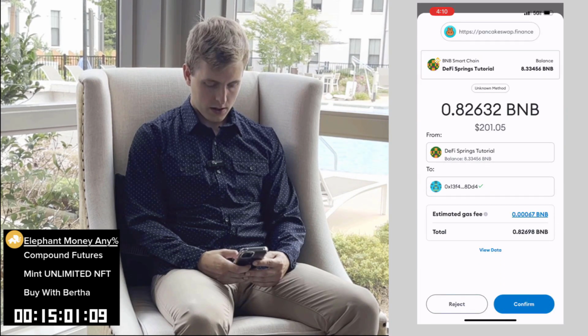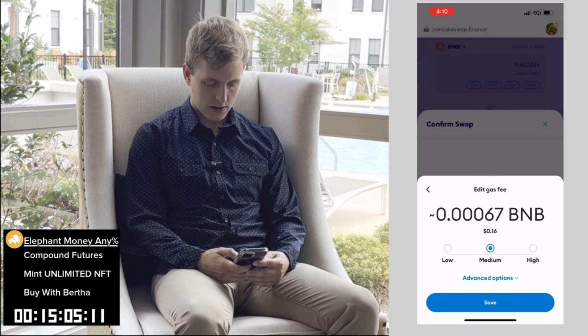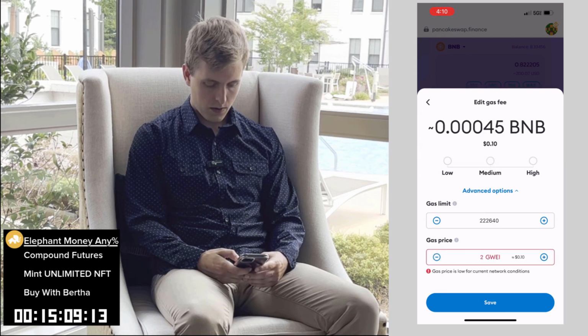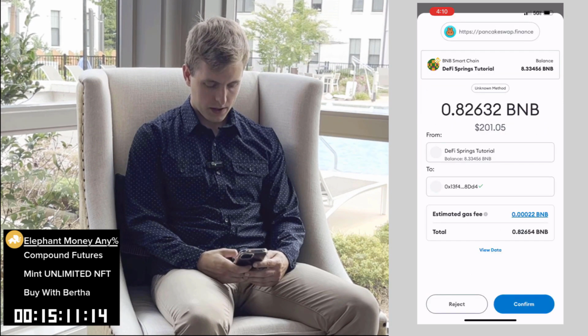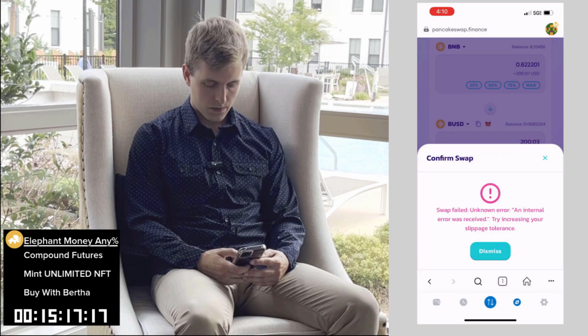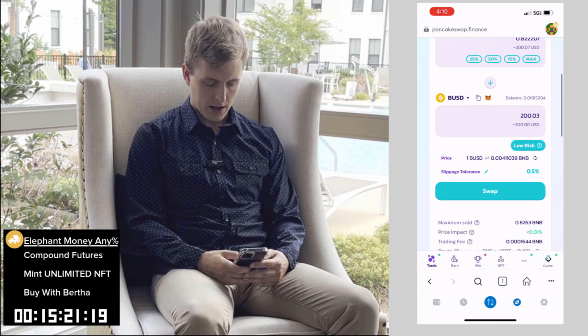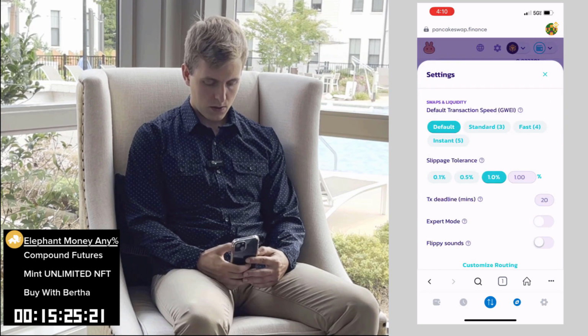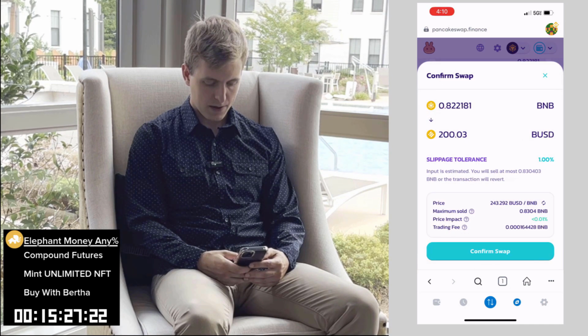And if you want a cheaper gas fee, you can click this little button, advanced options. 3 Gwei, we want to do a 1 Gwei. Save. Confirm. Nope, didn't like that as low Gwei with that small of a slippage. Let's do 1% with 1 Gwei. Let's try one more time. Confirm swap.